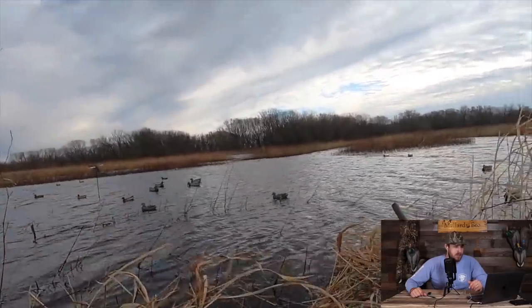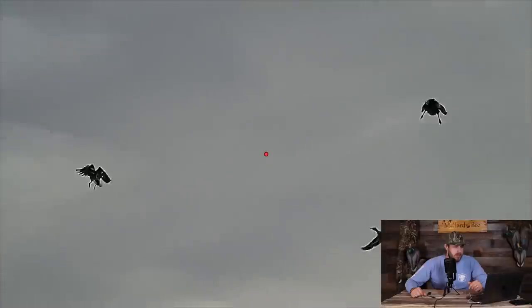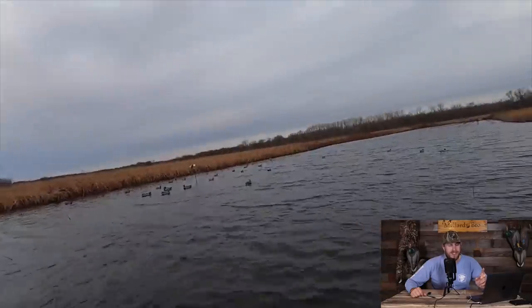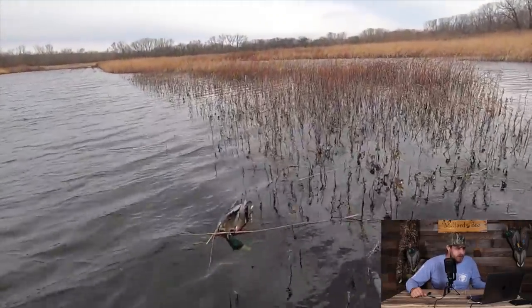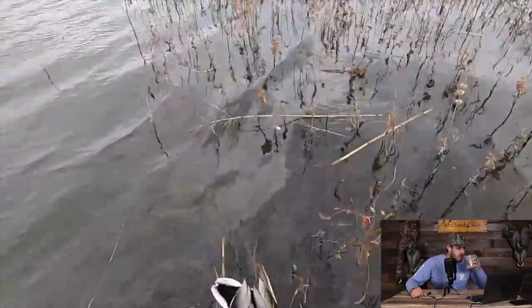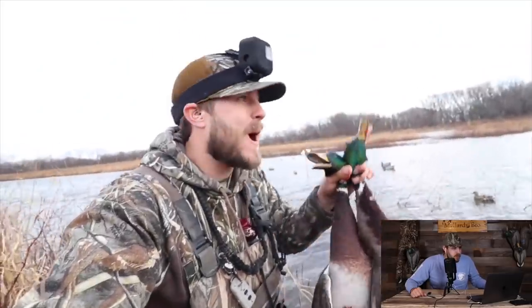A little bit of wind helps. 20 gauge putting in the work. You know I was wanting that third shell to go at another duck, but I chose not to. That's what I'm talking about right there.